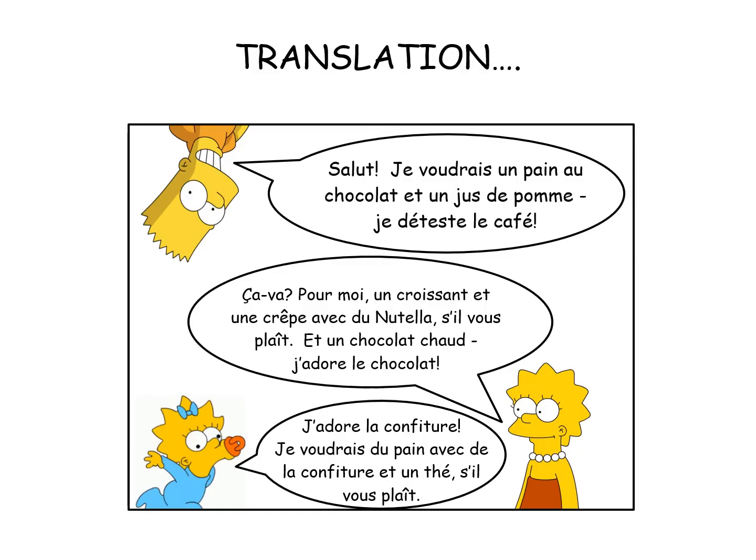Our final slide for you is 3 short sentences from various Simpsons characters here, where they are giving various opinions and ordering some breakfast items that we've been learning today. I would like you to either please print out this slide and translate the 3 speech bubbles into full English, please, or if you'd rather not print, you can copy out those 3 short French speech bubbles and translate fully into English.